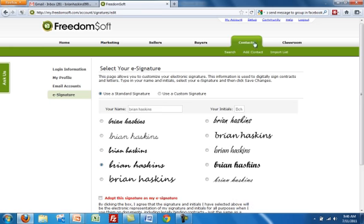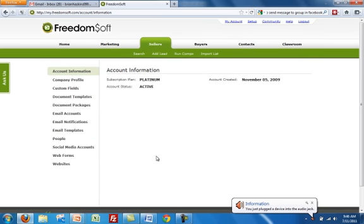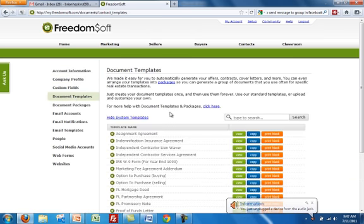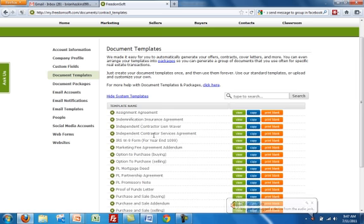So what I want to do now is I also want to show you a little bit about the Setup tab. Now, the Setup tab is the first thing that you're going to use whenever you get started. It's got your information all right here. It's got your account information, your company profile. It's got your document templates, and these basically are your contracts and things.